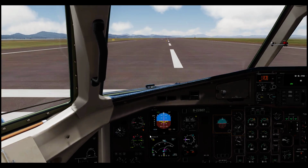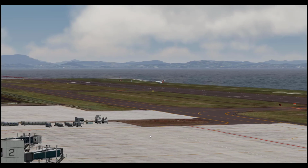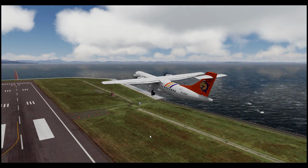All right, rotate. Positive rate of climb.